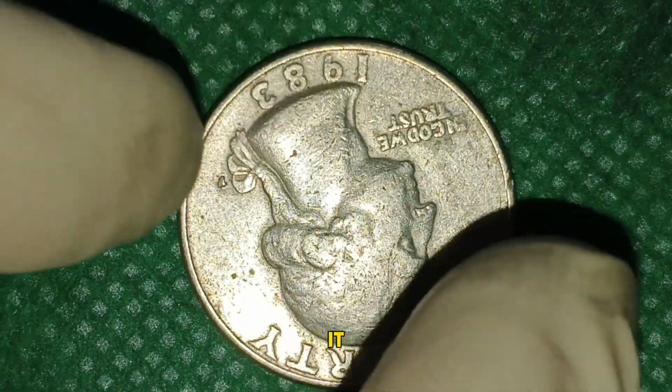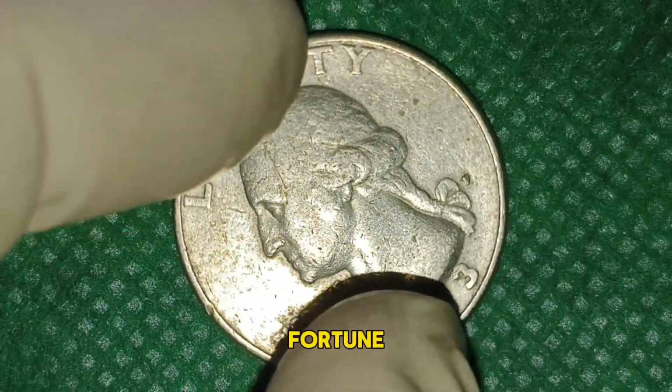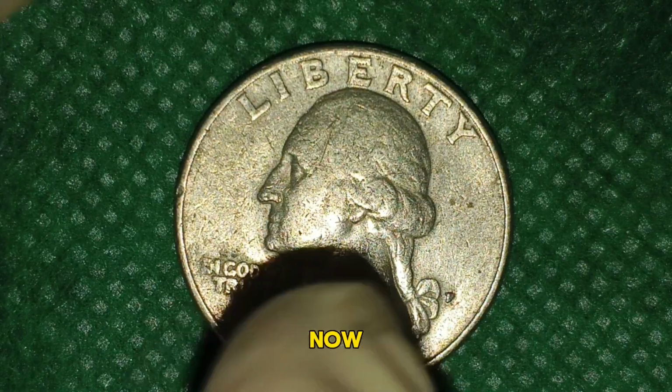Today, we're talking about a coin that might just be sitting in your pocket change right now. It looks ordinary, it sounds ordinary, but if you know what to look for, it could be worth a small fortune. I'm talking about the 1983 P Washington quarter.